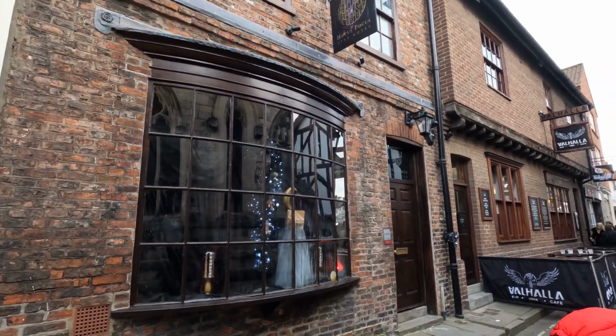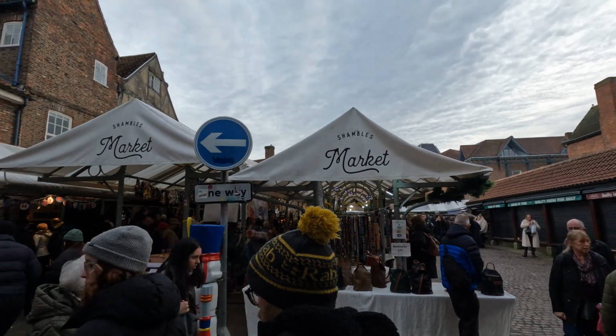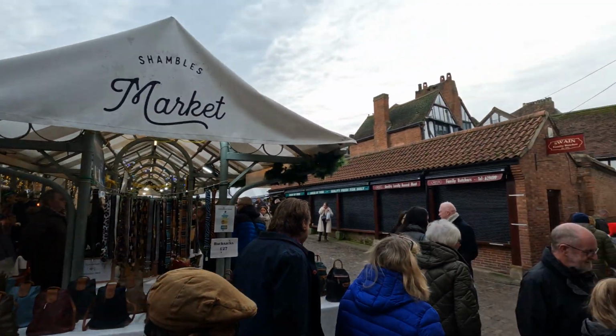The Christmas market is on while we're here too, so this is a little bit mad. It's the Hocus Pocus Tiny Hotel. So this is always here, not just during Christmas. Because like, look, there's a butcher's stall that's permanent there.